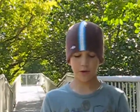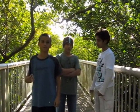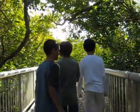Crabs are invertebrates, which means they don't have spines. They use their shells for protection. Crabs are omnivores. They eat plants or meat. And mating season is throughout the year. We're going to be looking for crabs in the mangroves, so I'm going to say some stuff about the mangroves.